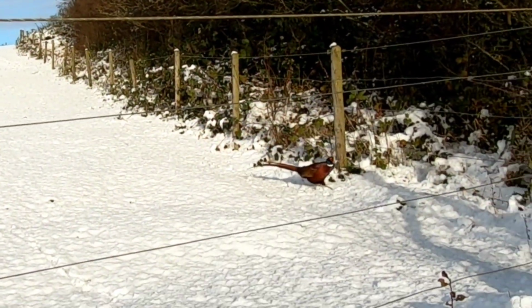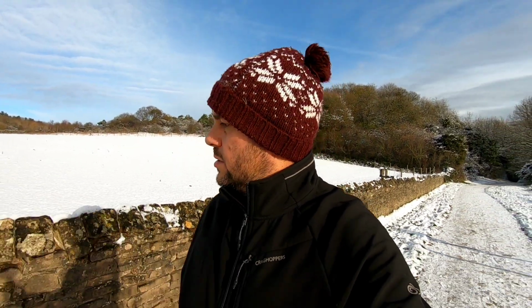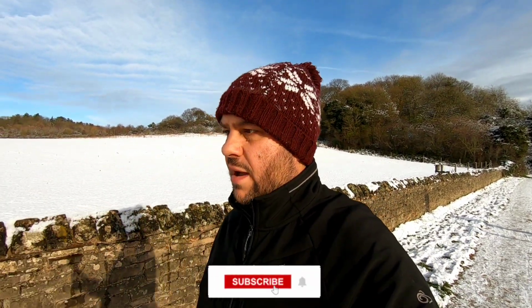So that's Creswell Crags. Just a pheasant there. Well worth it for a day out or a morning out. So I'm going to get off back home now. It's a little bit cold when you stop, out of the sun. So we've had a good walk, a couple of hours out.